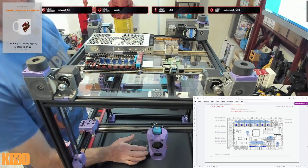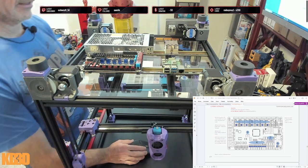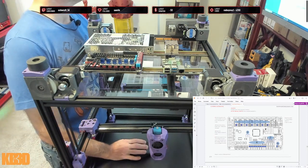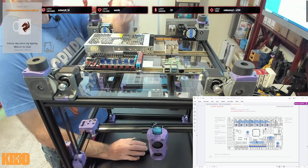Ensure the diag jumpers are not set. They are not. We will be using end stops, not sensorless homing on this. Power selection header is empty for the 5 volt.